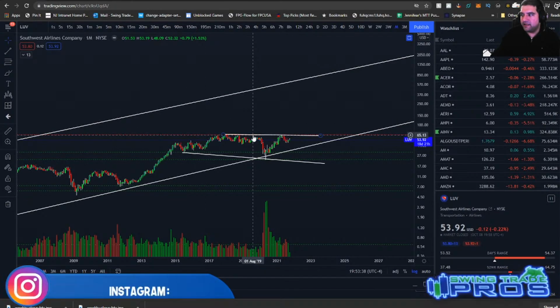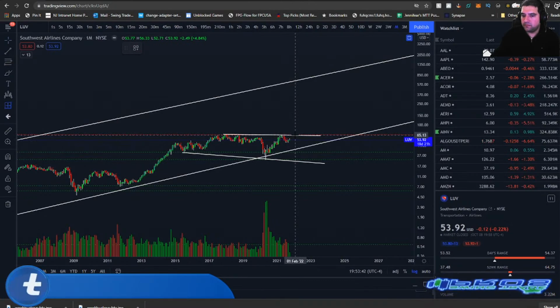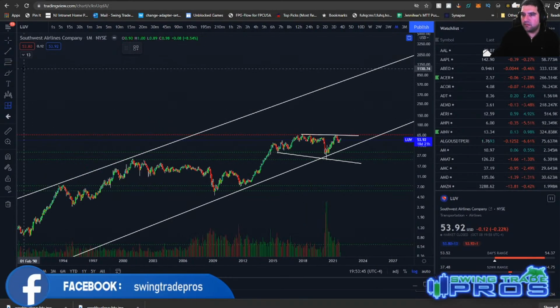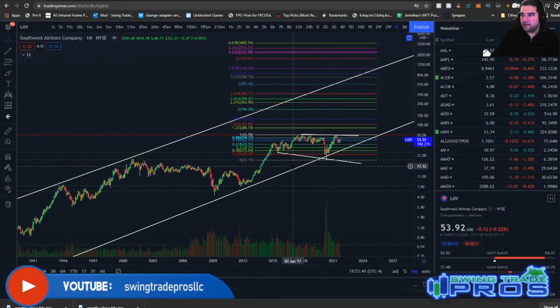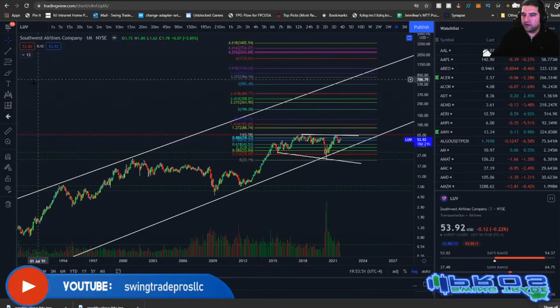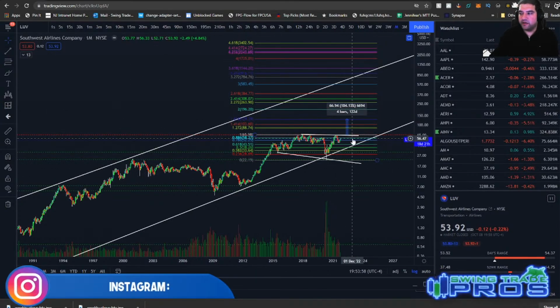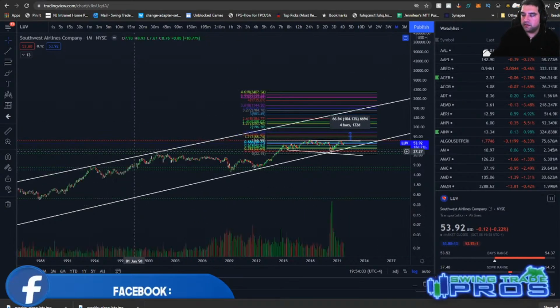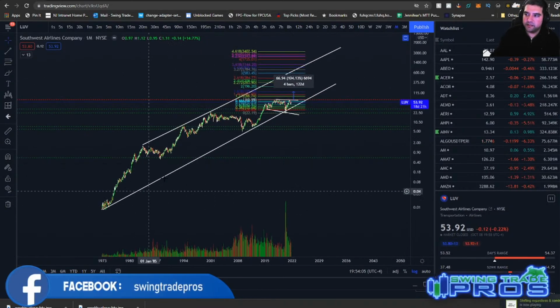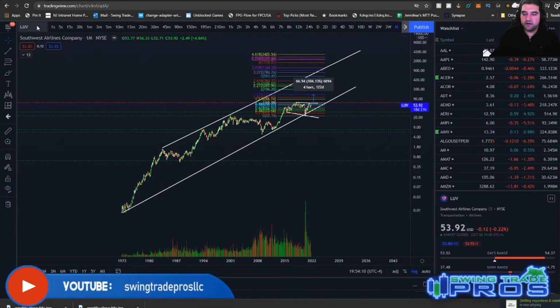And once you break that $65 area, maybe in a couple months, we could see Southwest go to 80, maybe up to $130 within the next 6 months to a year, right? Maybe by the end of 2022. So that looks good, see the long-term trajectory there. You want to look at sushi? Yeah, we can look at sushi.